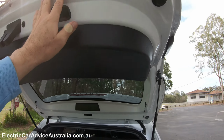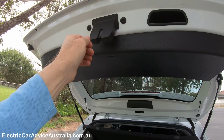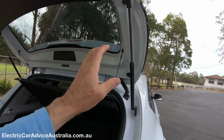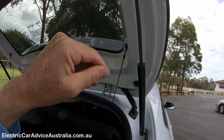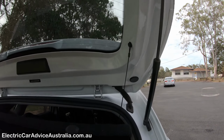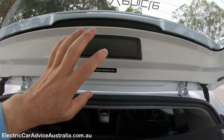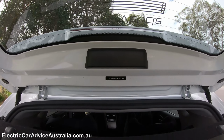So look, starting at the top, all the rubbers and seals have held up really good. The lock, there's no problems there. Gas struts, we've got a strut either side there, no leaks or any problems there. They're still nice and strong, so there's no movement. That's the back of the stoplights, so no problems there.